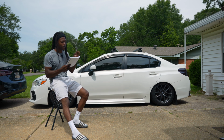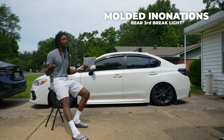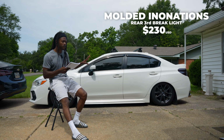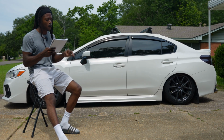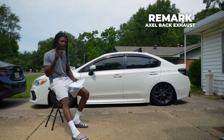Number seven is going to be our rear third brake light by Molded Innovations. That's coming in at around $230. So pretty expensive for a tail light, but it actually does make the car look a lot better on the back side. Now, continuing on to the back side, we have the Remark axle backs.